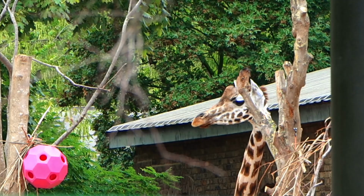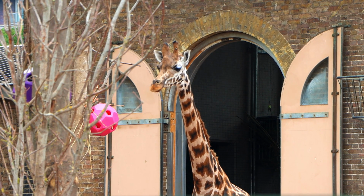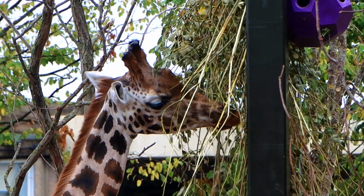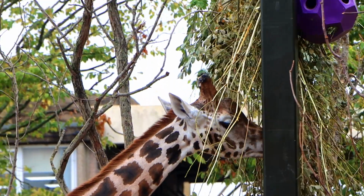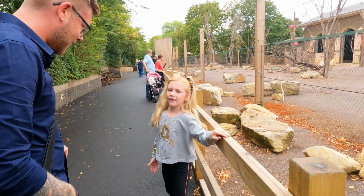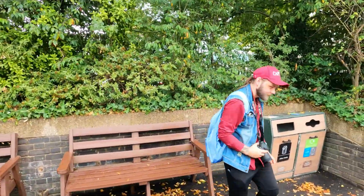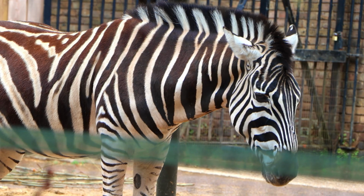And of course, we found the giraffes. I mean, they're pretty big. They're kind of hard to miss. Hey, Ez. Shot. Hey, Dame. Shot. Along with some zebras.